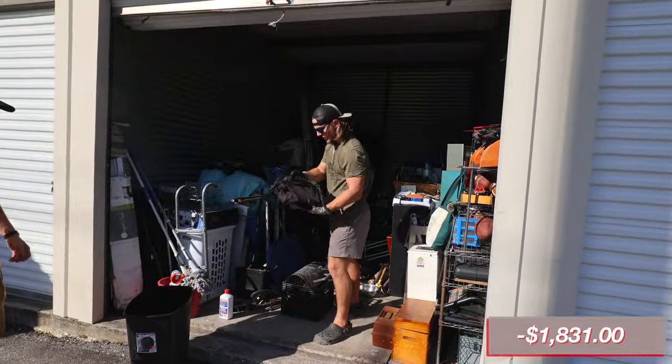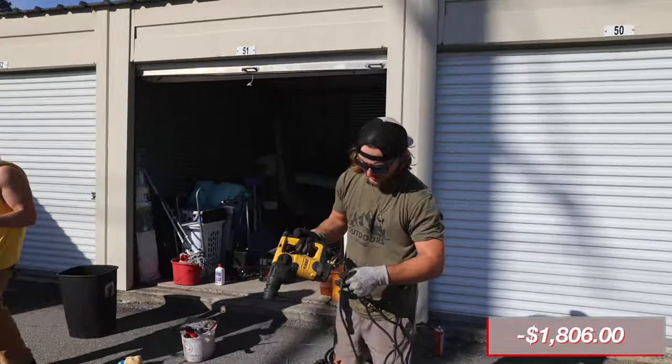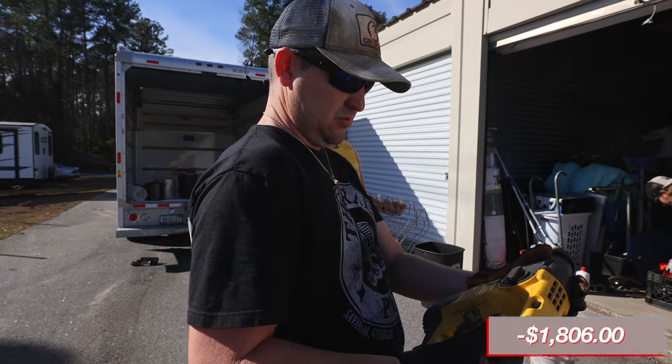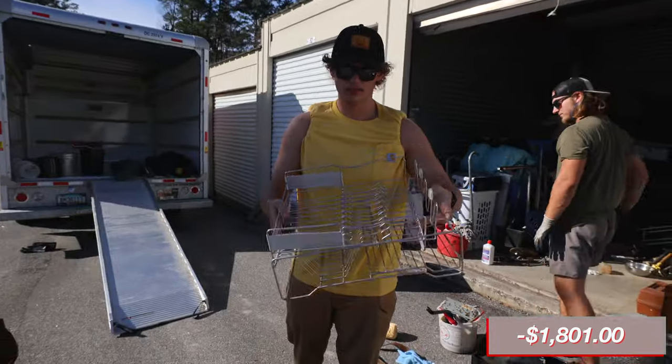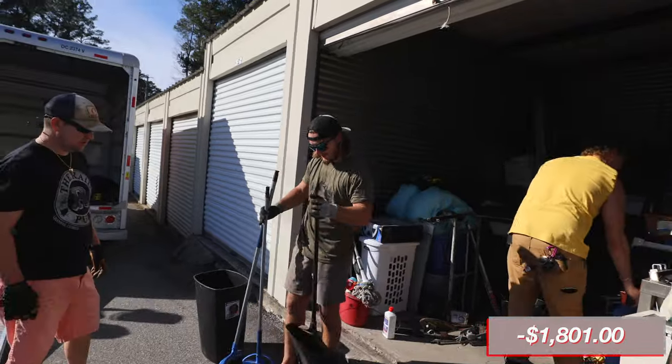We got a DeWalt tool here. Well, we got a DeWalt drill that plugs in. It looks like a concrete drill. We got a couple of drying racks. We might be able to get $5 for these, I'd say. Set of brooms and a dustpan.